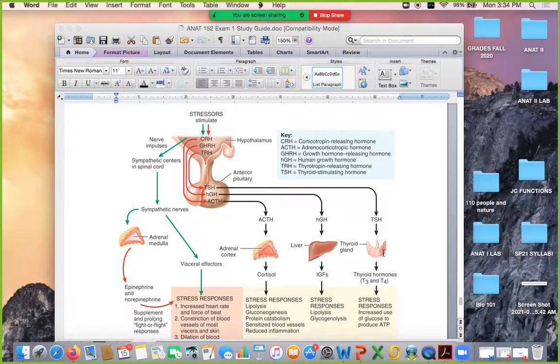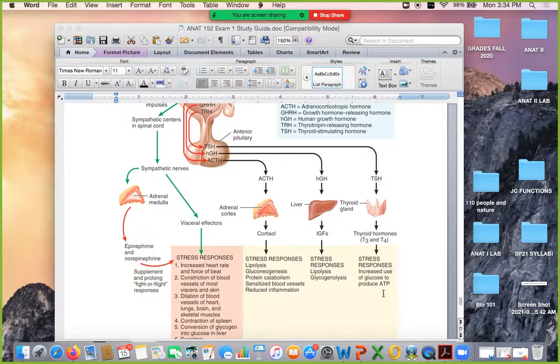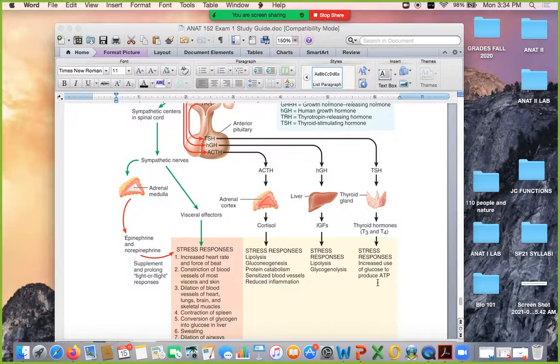So TSH acts on the thyroid to increase the amount of thyroid hormones 3 and 4, which is going to help use your glucose more efficiently to help produce more ATP. I guess not more efficiently, just increase use of glucose. Human growth hormone is going to go into the liver and help increase the IGFs, or insulin-like growth factors, which are going to help with lipolysis and glycogenolysis, the breakdown of lipids and glycogen to help increase your blood glucose levels.